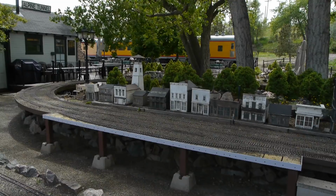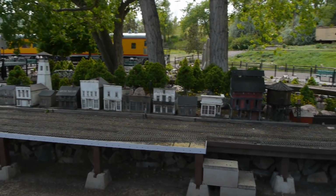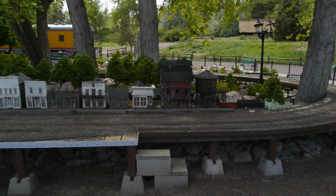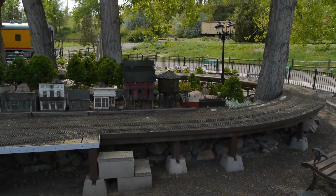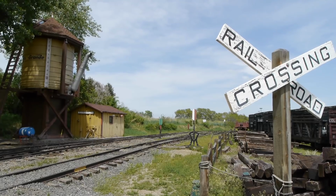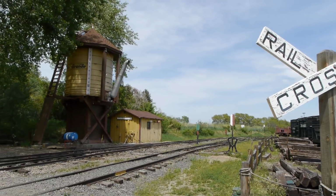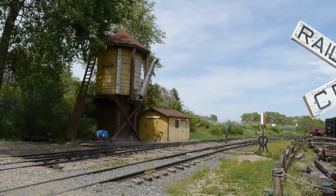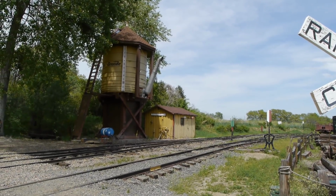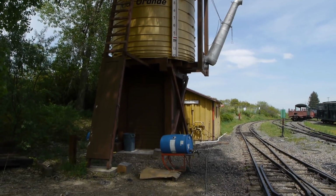And look at this elevated benchwork. Isn't that wonderful? You know, originally I thought garden railroads should all be built at ground level, but with my knees and my back, at Garage Mahal, that's what we're going to do. This is their railroad that they actually operate. There's a ring railroad that goes all the way around the outside that they can run their operating steam engines on, and they can actually water them from a water tank.